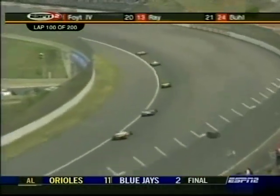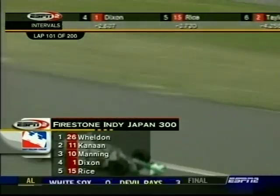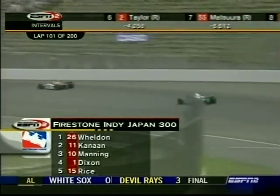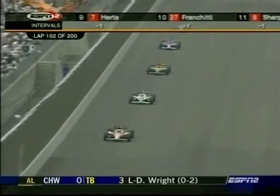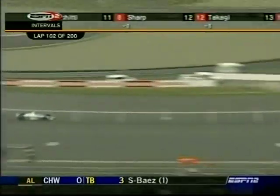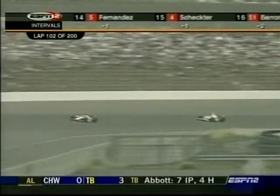Weldon, Kanaan, as they pass over the halfway point. Very tight battle for the lead. Then Manning and Dixon run 3rd and 4th, the 2 Target Chip Ganassi cars. Looks like Kanaan's got maybe the better car right now after that last pit stop. He's certainly being able to chase down Weldon, being able to run behind him, which tells you that his car's working very strongly in the dirty air from the car in front. But remember, this track is different on both ends, so sometimes the car will work in turns 1 and 2, and maybe not so well in 3 and 4, so you have to play your cards right and take advantage where you can. 2 Hondas, then 2 Toyotas, then a Honda and a Chevrolet make up the top 6, Jack.